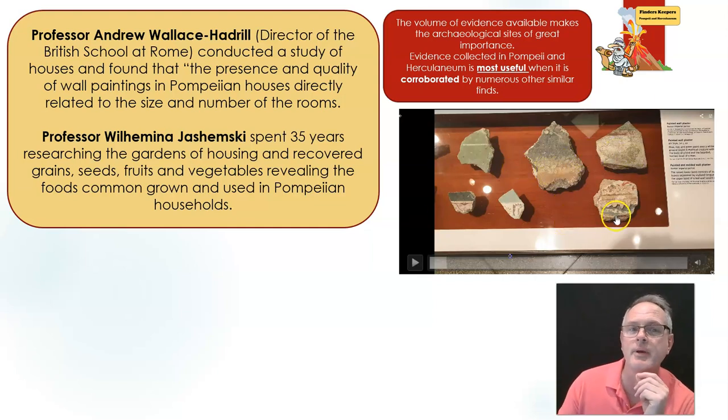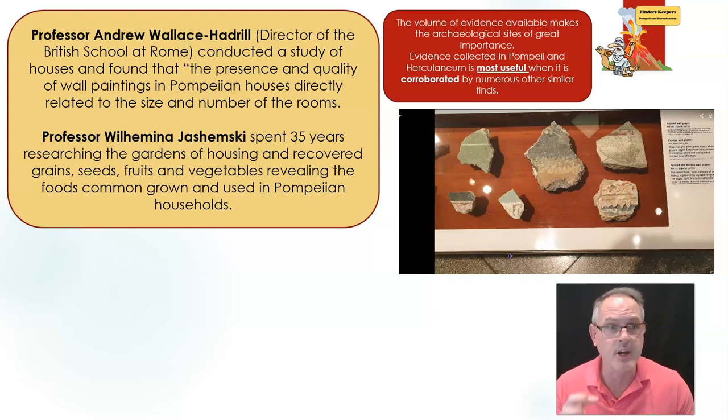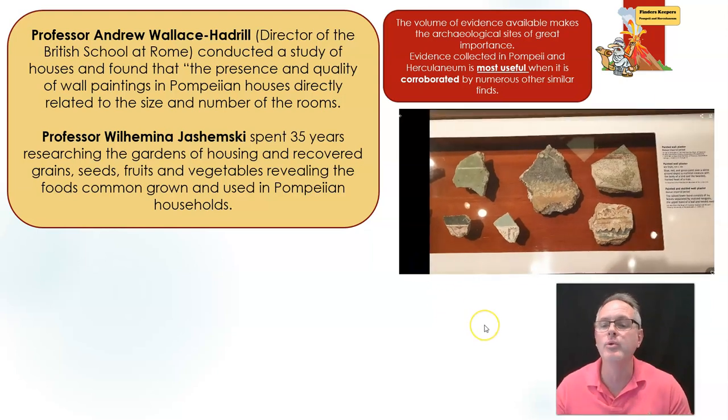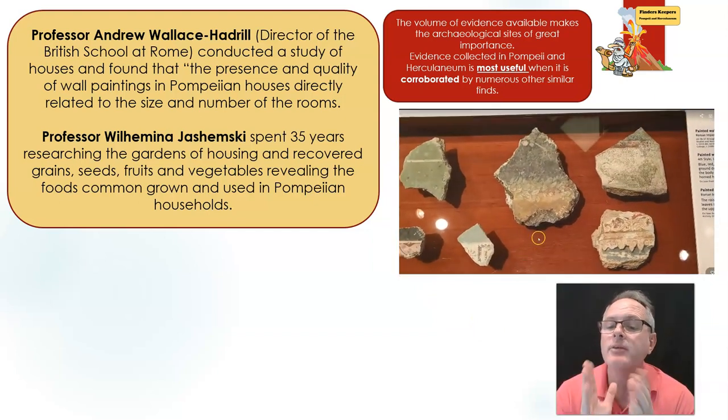So as we start to look at this plaster, you'll see already, before I hit play on it and before we get the close-ups happening, I'll go back to the commentary here, that Andrew Wallace Hadrill, who is an archaeologist, conducted a study of the houses and found that the presence and quality of wall painting in Pompeian houses directly related to the number and size of the room. So the more paintings, the higher the quality, the bigger the household. So it was the wealthier the house, the more of these painted walls they had, more artworks are in it. So let's have a look at what that artwork might look like in the walls, and have a look very closely as I zoom in now at the actual paintings on the wall.